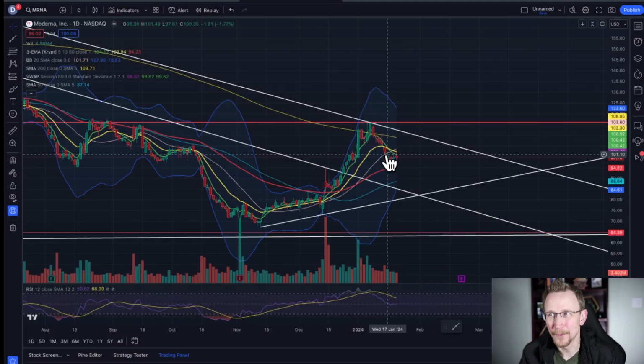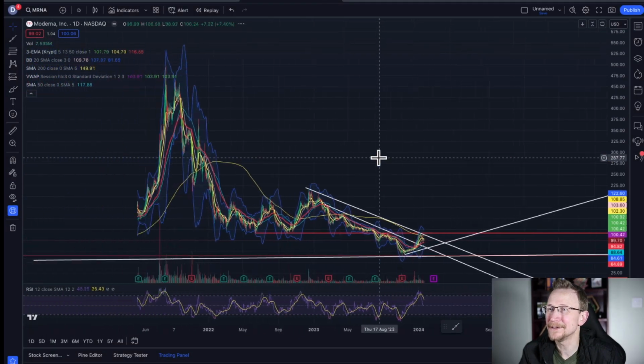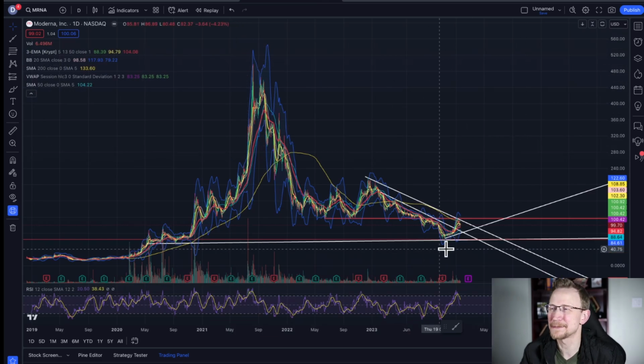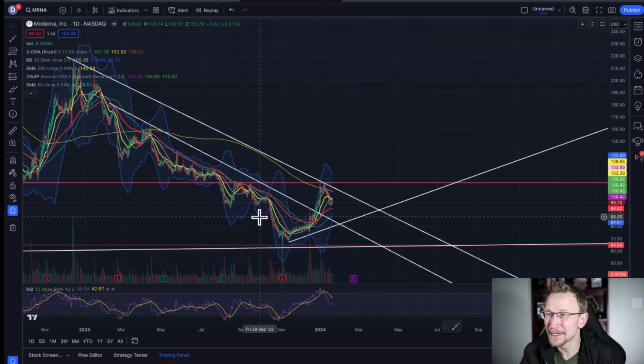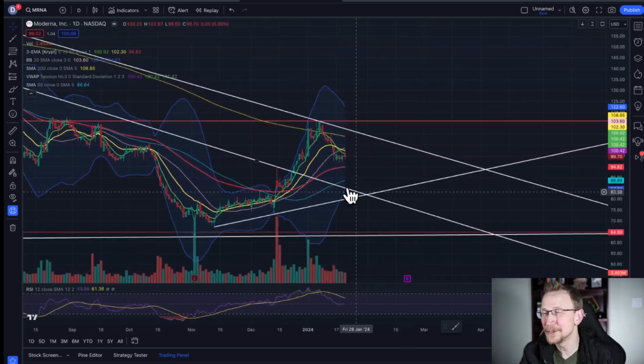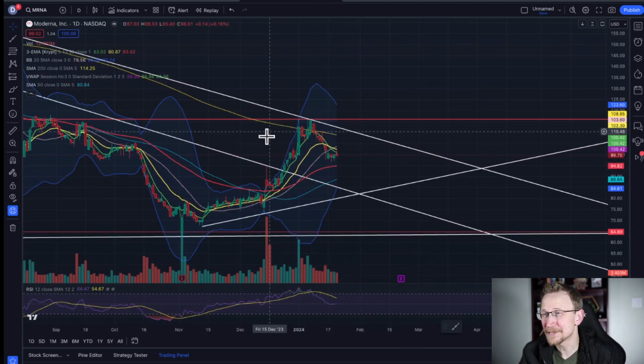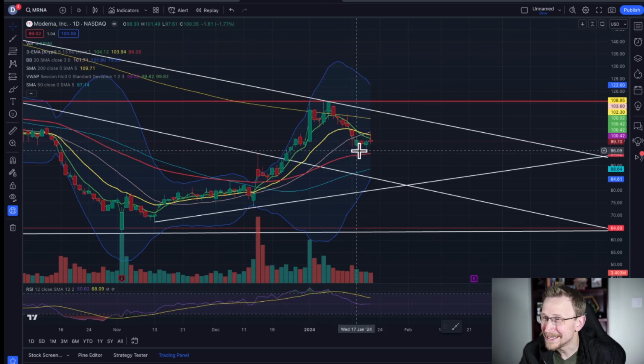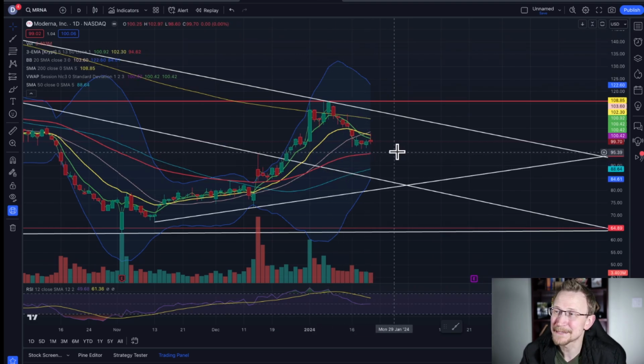So here's the chart for Moderna, and if I zoom out on this, you can see back during the peak of the pandemic it was up around $500 per share and is now just below $100 per share. I believe that seeing this rejection off of this yellow line, the 200-day simple moving average, we have a retest almost down. We actually had buyers come in just above the 50-period exponential moving average.